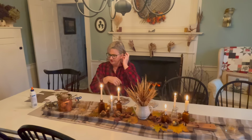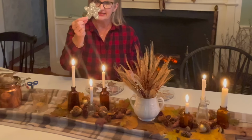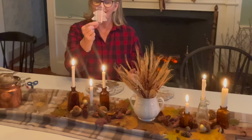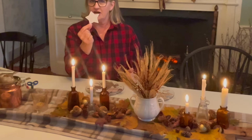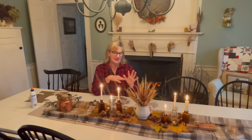So what I'm doing today is I am going to use some cookie cutters that I have. I started making some already. I had, like I said, some papers on hand. This is a little tartan plaid. And I just did a gingerbread man, a Christmas tree, and a star. Pretty simple. I just pulled out some cookie cutters that I already had and traced them onto the paper. I'll show you real quickly what I did.